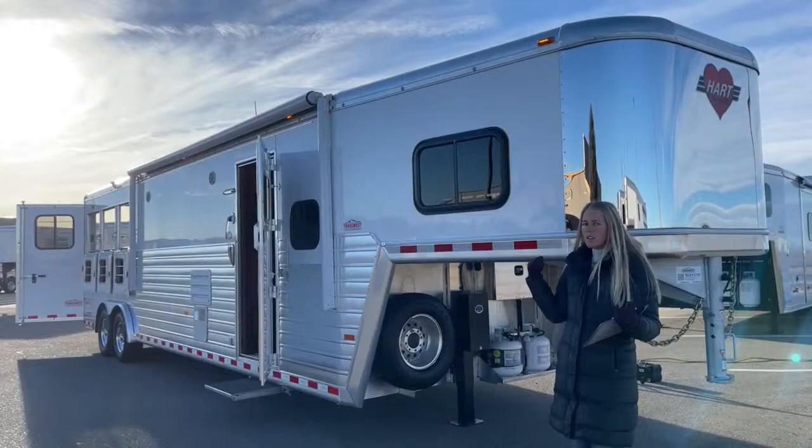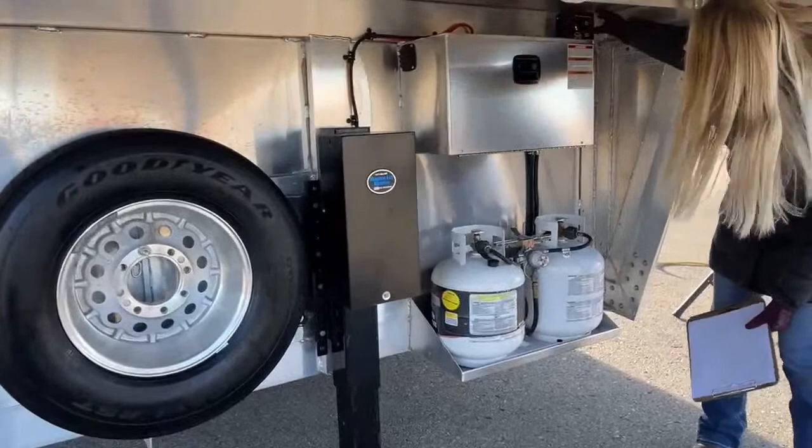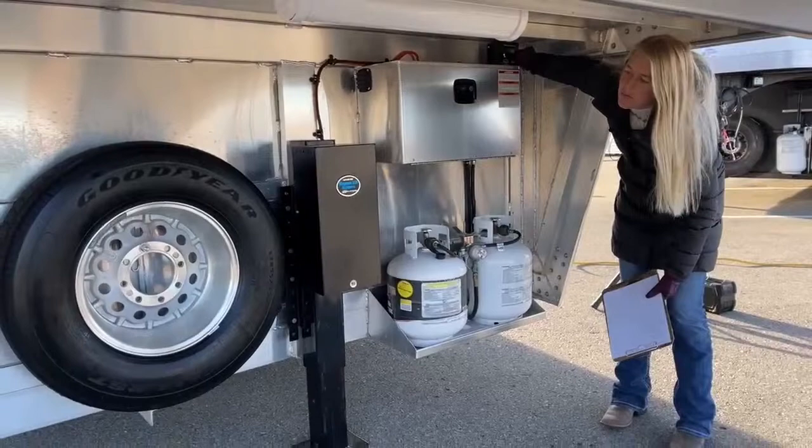So right under here, we do have an electric over hydraulic jack. And that makes it super easy for you guys. You don't have to crank, just at the touch of a button, it goes up and down. So it's really, really easy to operate.